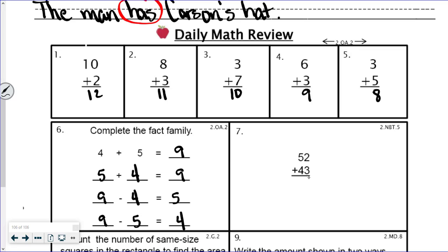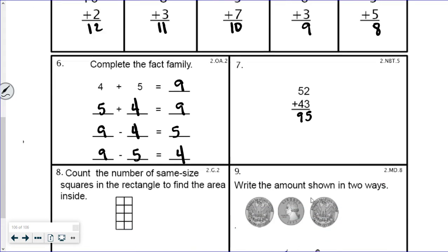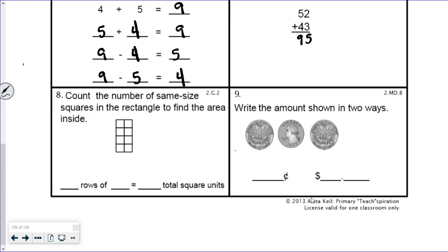So 2 and 3 is 5 in the ones place. No regrouping, and then 5 tens and 4 tens is 9 tens, so 95 is our answer. Okay, we'll scroll down. Count the number of same size squares. So it looks like in each of these rows, right, we have 1, 2, 3, 4 rows. So 4 rows of, there's 2 in each row, so that means we have 8 total squares.